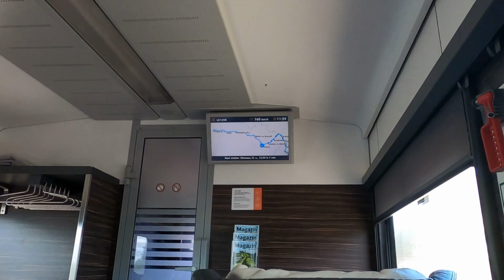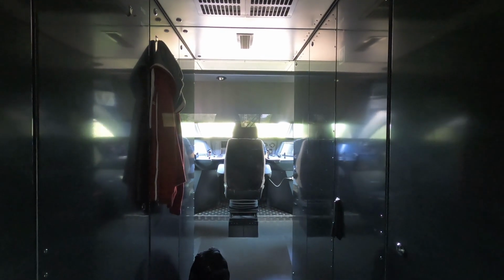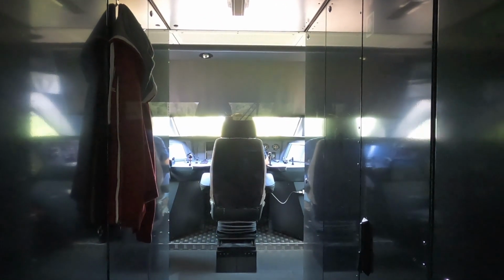And there's a little glass window. If you peer through, you can actually see the driver. This light on the driver makes them look a bit like a starship captain in that seat.